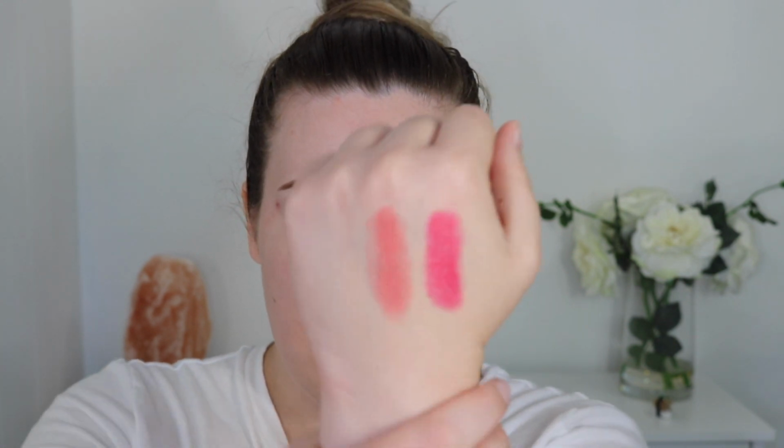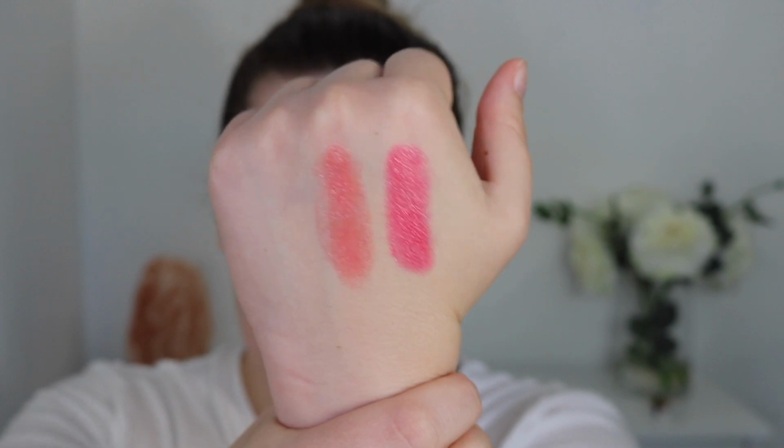I can smell that. More pineapple-y, I would say. I don't really smell the mango part. These look like they're a really nice formula. I'm excited. So this is a warm pinky coral. I would say that that's pretty accurate. And the last shade is Fun in the Sun, which is a banana coconut, warm peachy nude.